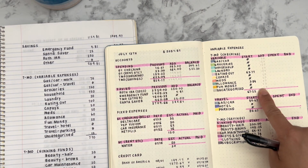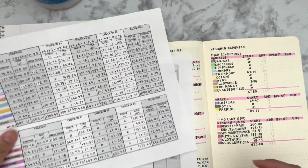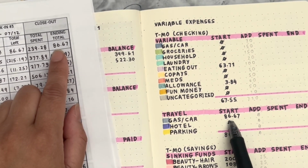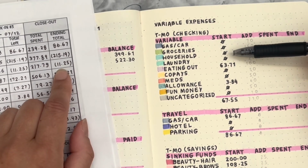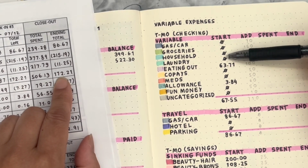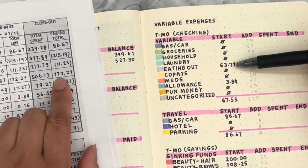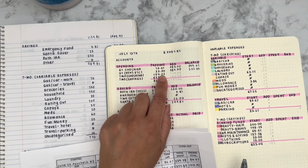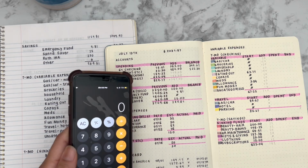And this actually relates to this part right here. And these are my variable expenses. For gas and car, let's go back to this. Okay, so for gas and car, I had $86.67 left. I actually put it in my travel gas down here. But everything else, like the stuff that zeroed out, groceries was a negative $215. I zeroed that out. I zeroed out household. I zeroed out, laundry is going to be separate from household now. Eating out should have had $172.21. But because I had so many negatives, I had to take what was in my actual account, which is $154.22. Much more than what I had on paper, granted. But I had to take that amount and make sure that that's all I was giving myself. And everything else pretty much back down to zero.